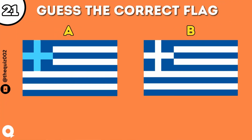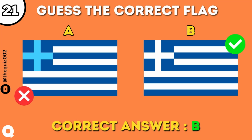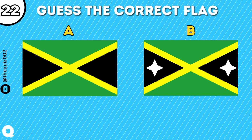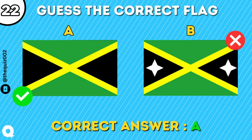Guess the correct flag of Greece. B is the correct answer. Guess the real Jamaican flag. The correct answer is A.